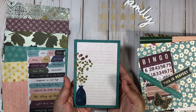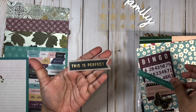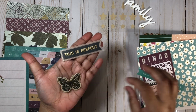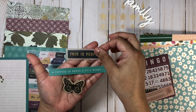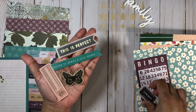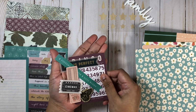Here we have a journaling card. And we also got some ephemera pieces from Storyteller. And also this butterfly sticker. I actually did not get any of the butterfly stickers when I purchased this collection for myself. So I'm glad I have one here to play with. So we got some really cool ephemera pieces here.